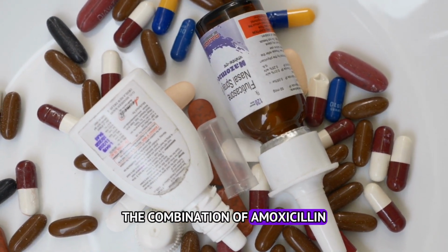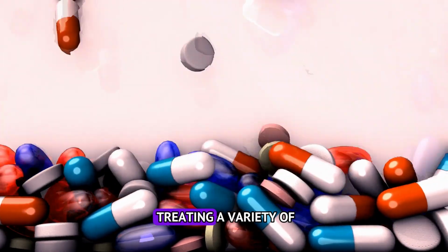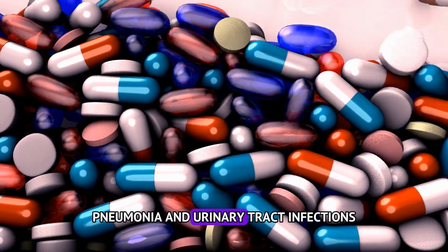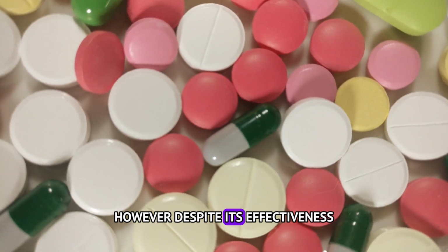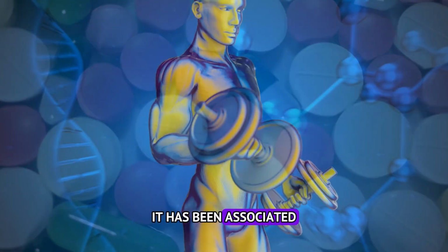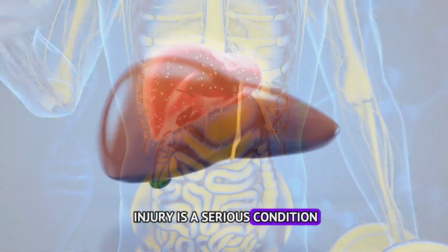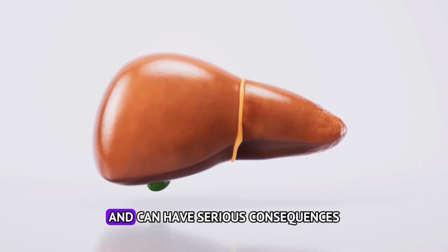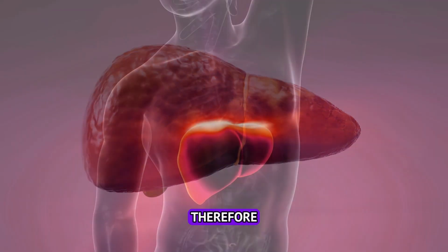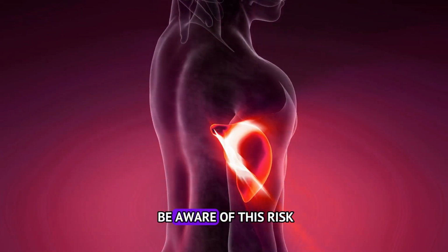The combination of Amoxicillin with Clavulanate is a widely used antibiotic and highly effective in treating a variety of infections, including sinusitis, tonsillitis, pneumonia, and urinary tract infections. However, despite its effectiveness, there is a significant concern related to this medication. It has been associated with hundreds of cases of acute liver injury. Acute liver injury is a serious condition that involves sudden damage to the liver and can have serious consequences if not promptly identified and treated. Therefore, when prescribing or using amoxicillin with clavulanate, it is important to be aware of this risk.